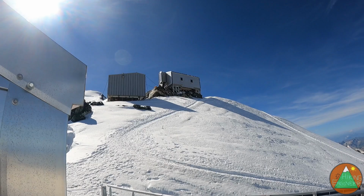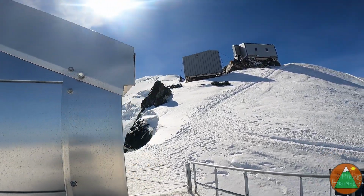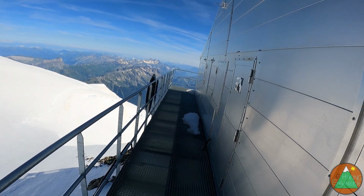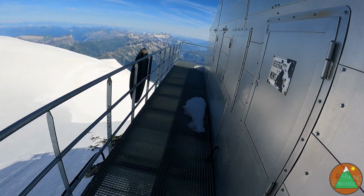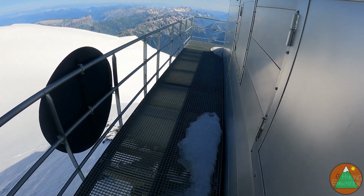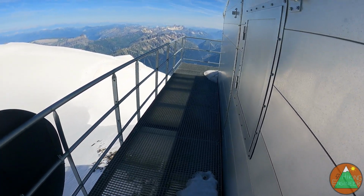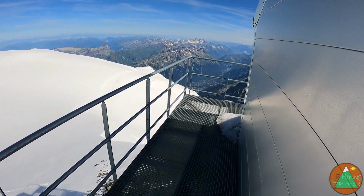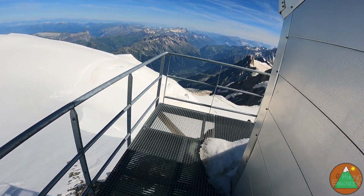This I think is called the Vallot Refuge, and there's several buildings, but I'm gonna come sit in the shade here. They have this nice little porch, which isn't too easy to walk on with crampons, but I'll just show you the view. Yeah, I'm just gonna sit against this wall.